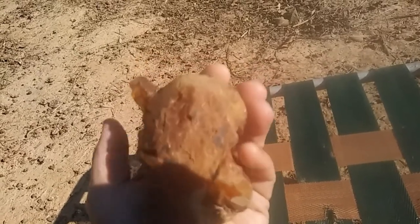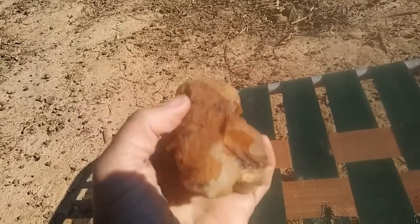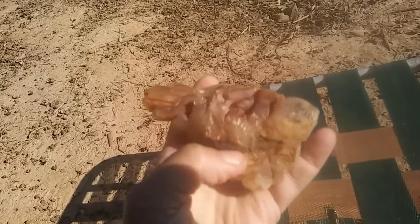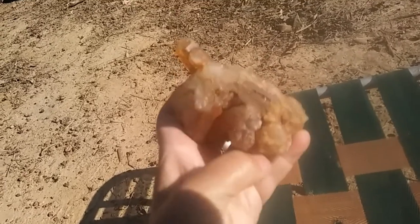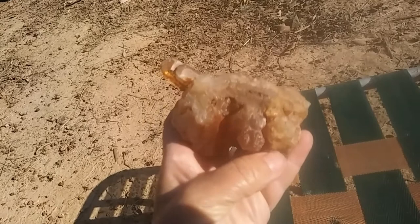My neighbor said that her grandkids were playing with this out in the yard, and she just kind of looked at it and tossed it away like it was a rock. But to me, it doesn't look just like a rock. It looks like crystals on, I don't know, there's a name for it, turkey fat or something.